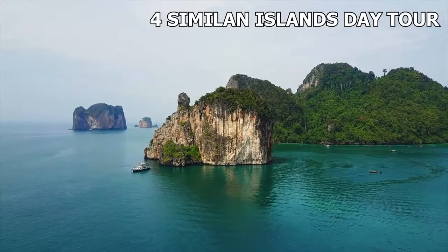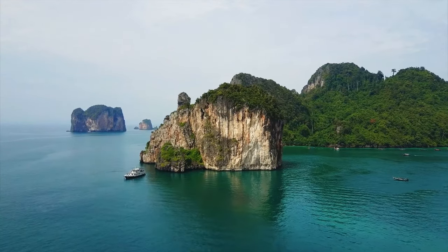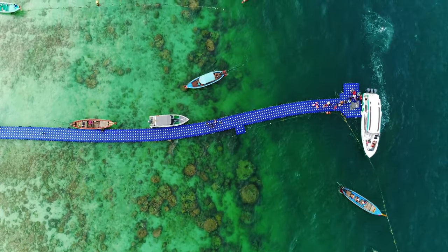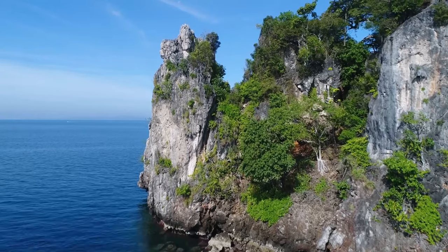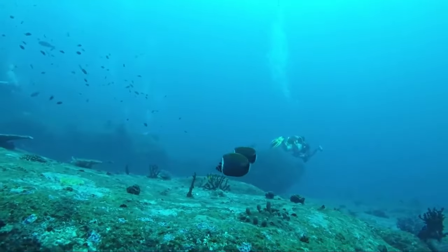Number 4. The Similan Islands Day Tour. One of the Andaman Sea's undiscovered beauties is Similan Island, which is located a little farther from Phuket. The travel time could be a bit long, around 2 hours by car from Patong to Thap Lamu Pier, and another 1.5 hours by speedboat from the pier to the Similan Islands. Despite the long ride, the beauty of the Similan Islands is worth it.